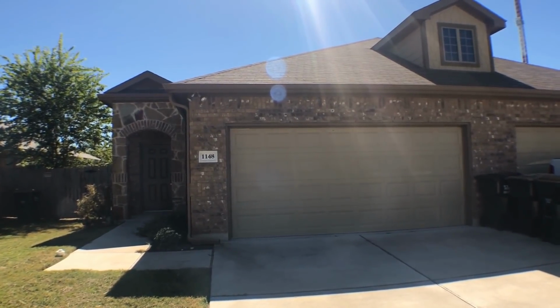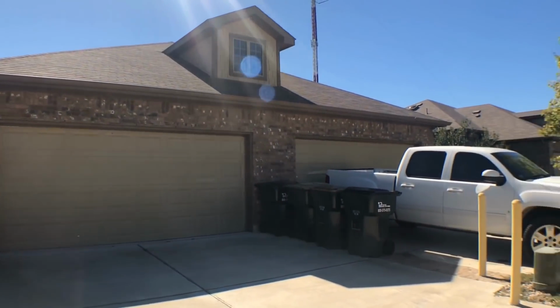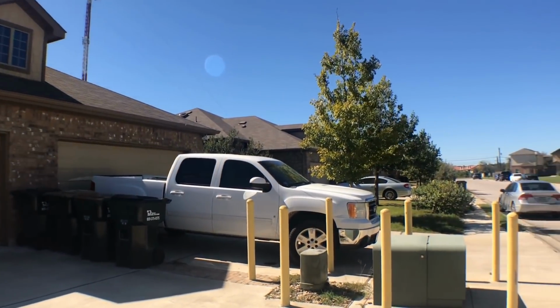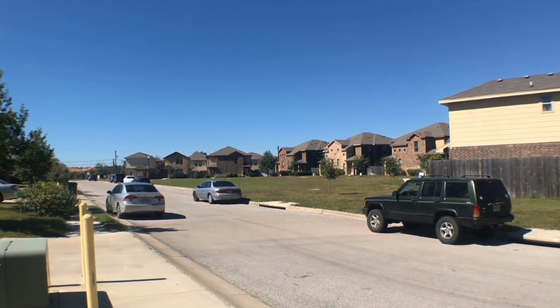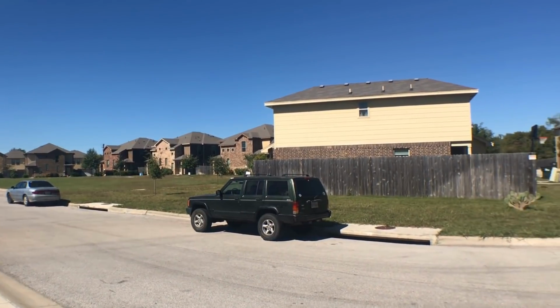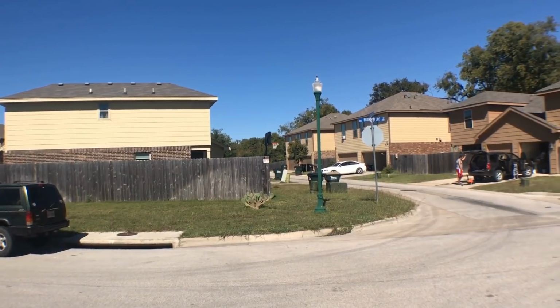Lee Lane in Georgetown, Texas. First, let's take a look around the neighborhood. This is a beautiful three-bedroom, two-bath home located in the McDaniel Park subdivision, near some beautiful hiking trails and fairly conveniently located to historic downtown Georgetown.